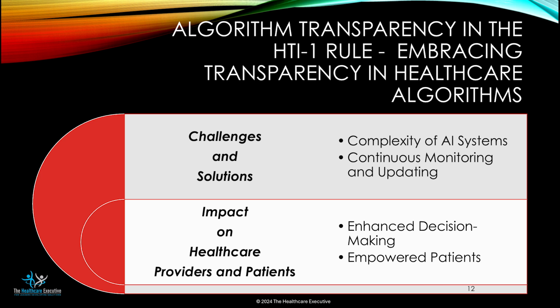The complexity of AI systems can make understanding and explaining AI decisions a daunting task. Addressing this requires continuous monitoring and updating of these systems and adapting to evolving standards and patient care needs.